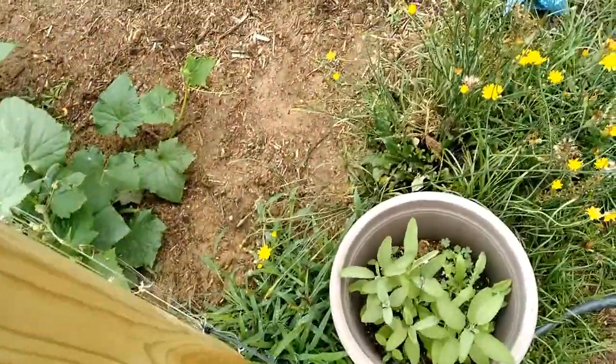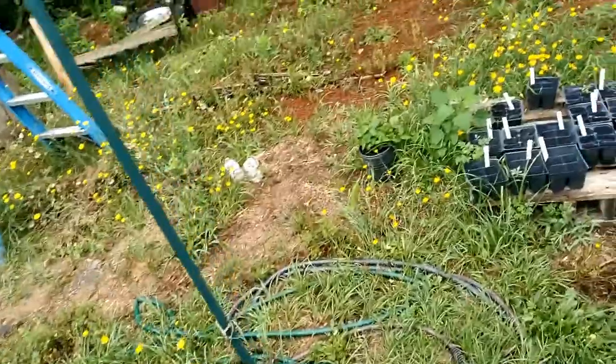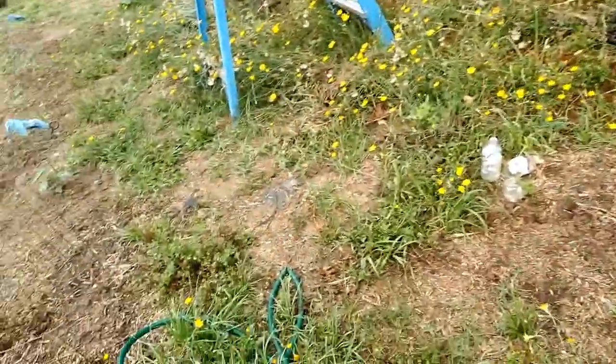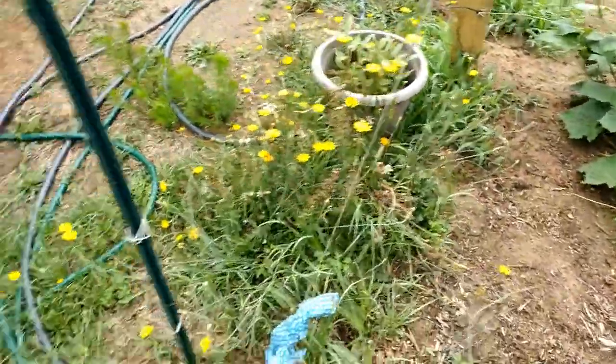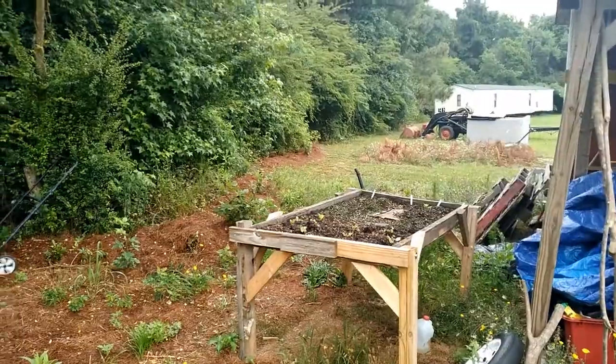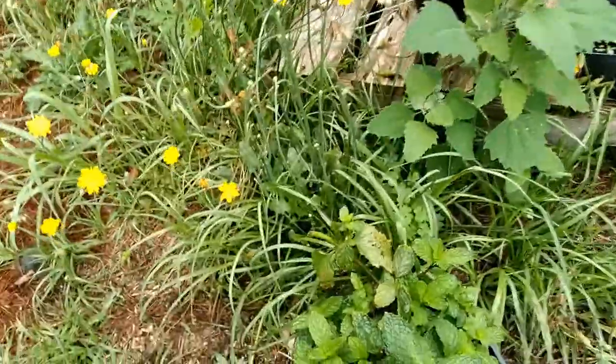Some sage growing. That's another thing she found in the seed pack. My wife, there's some chives in there. Gonna plant some chives over in the raised planter. Mint for my iced tea.